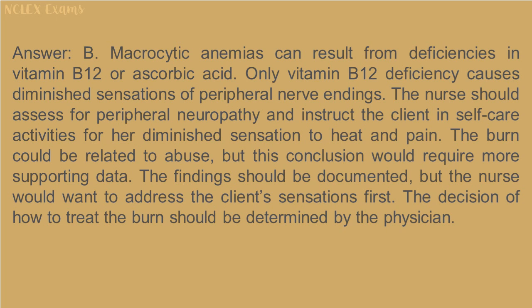The findings should be documented, but the nurse would want to address the client's sensations first. The decision of how to treat the burn should be determined by the physician.